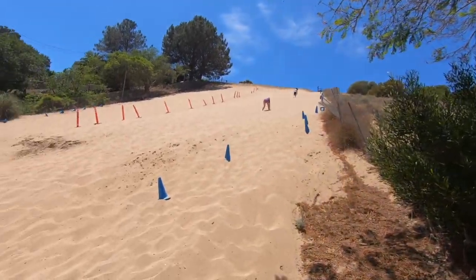Yeah, so all that effort out here. Really great workout. It's gonna work out different muscles of your legs. So if you guys have a chance, I would come out here and try to get a few reps on this hill. It's definitely gonna help you.